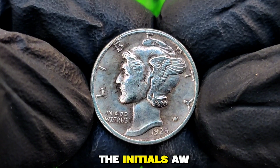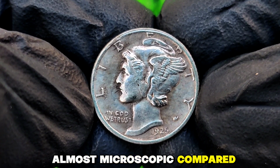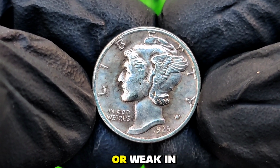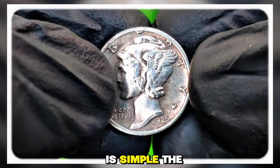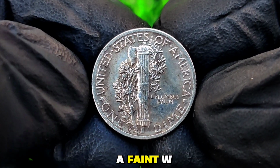The initials AW are incredibly small, almost microscopic compared to the rest of the design. Over the years, the dies that struck the Mercury dime became worn or weak in certain spots. Combine that with years of circulation and handling, and the result is simple. The A fades away, leaving behind only a faint W.